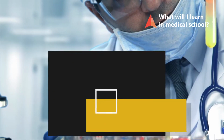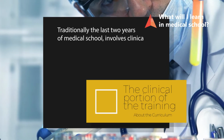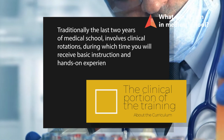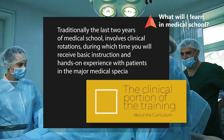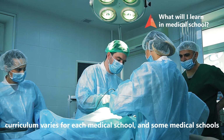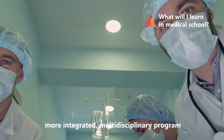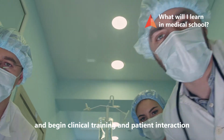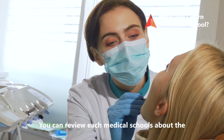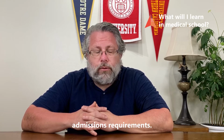The clinical portion of the training, traditionally the last 2 years of medical school, involves clinical rotations, during which time you will receive basic instruction and hands-on experience with patients in the major medical specialties. The curriculum varies for each medical school, and some medical schools have a more integrated, multidisciplinary program and begin clinical training and patient interaction during the first week. You can review each medical school's About the Curriculum section in the medical school admissions requirements.